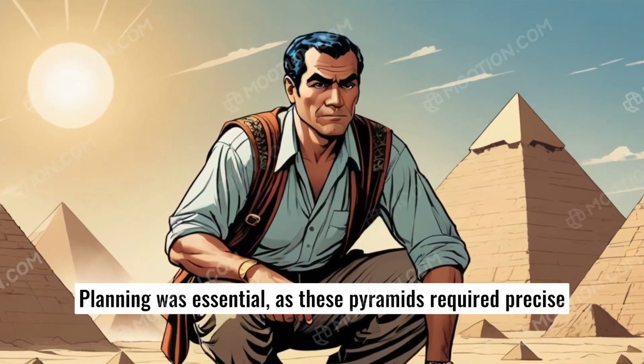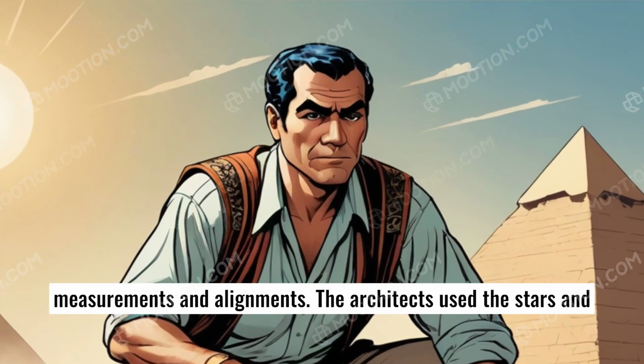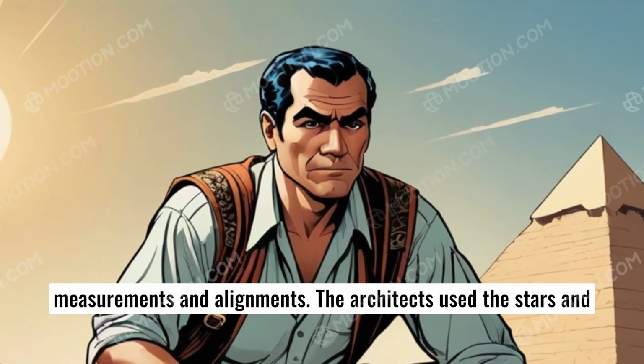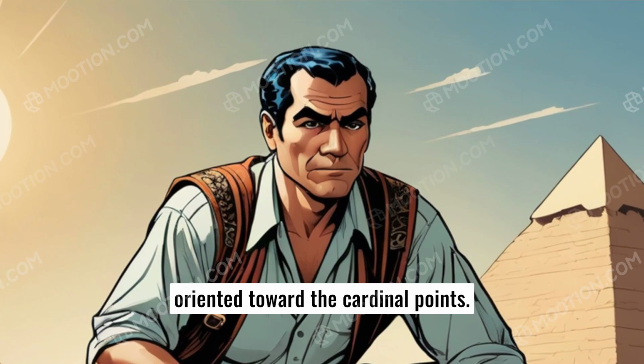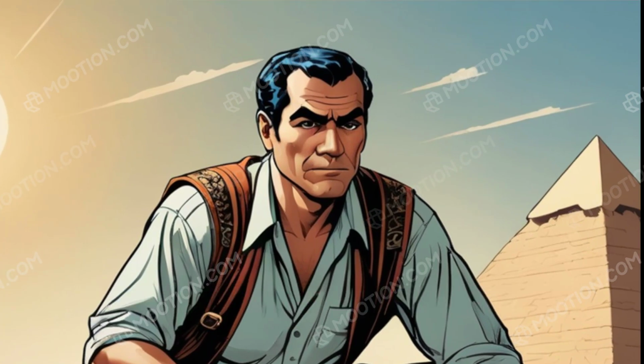Planning was essential, as these pyramids required precise measurements and alignments. The architects used the stars and shadows to ensure the pyramid's alignment was perfectly oriented toward the cardinal points.